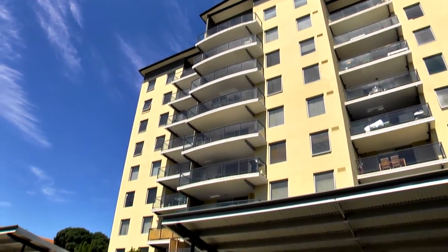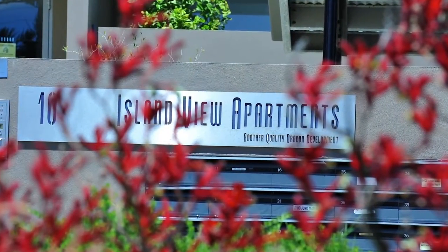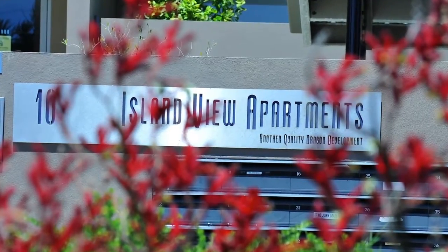Mosman Park has evolved in the last 10 years and has become a very sought after place to live or hold an investment property. And the Island View apartments at 10 Wellington Street, Mosman Park are no exception.